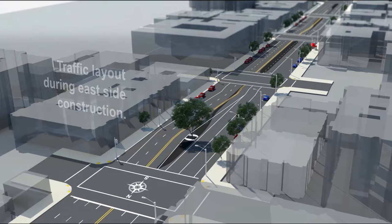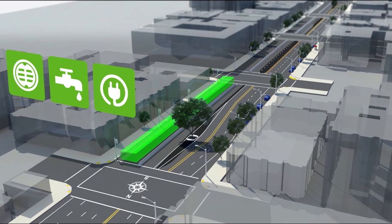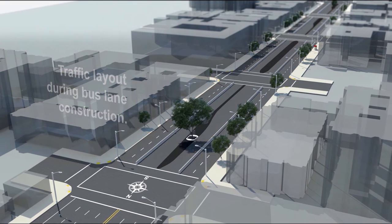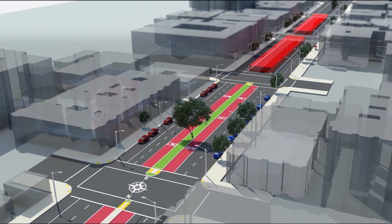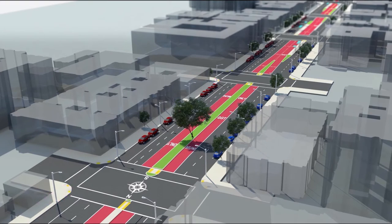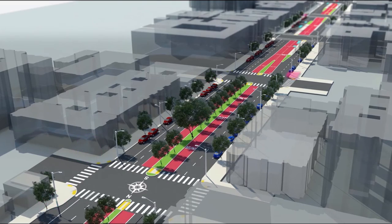Once the first side of the street is done on each work area, we will do the other side of Van Ness. That is phase 1. Then, for the next phase, traffic will move to the outside of Van Ness and we will build out the bus rapid transit busway and boarding islands, rolling out the red carpet for better transit. Then, we will repave Van Ness, build sidewalk extensions, and plant the landscaping. This work will take 1 more year.